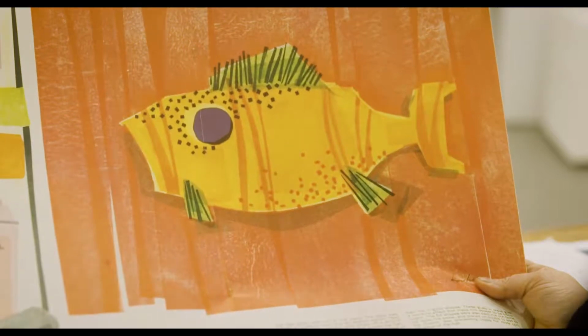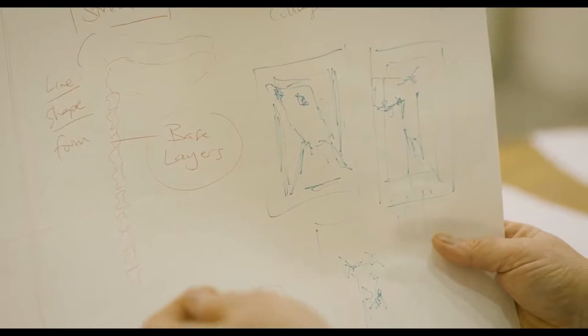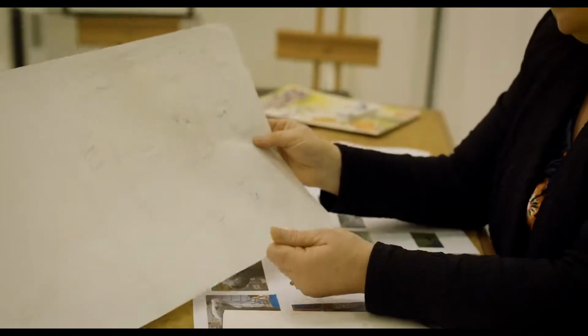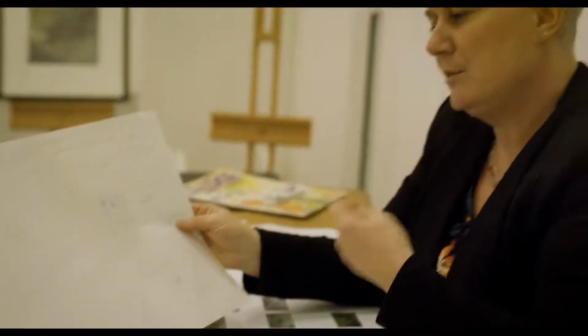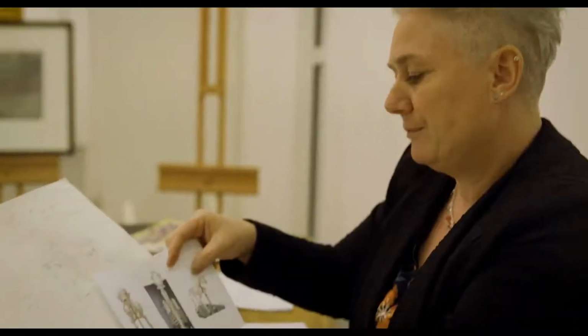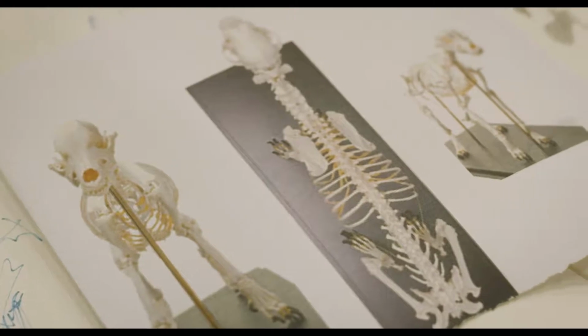So when I started to draw up some ideas, I started thinking about portraits, trying to capture the essence of these animals, who are they? But then I thought, well, these animals have a wonderful bone structure. And I started to research the actual skeletal systems. I was looking at the line, the shape, the form, the structure.